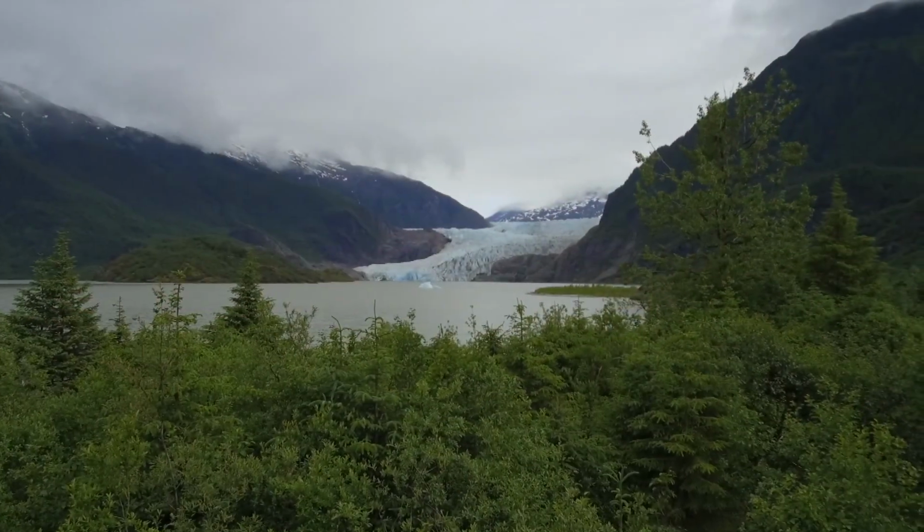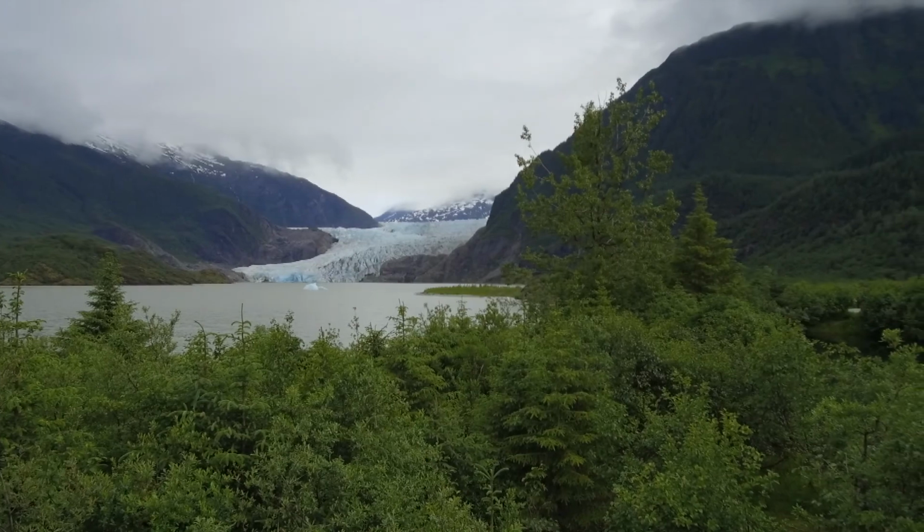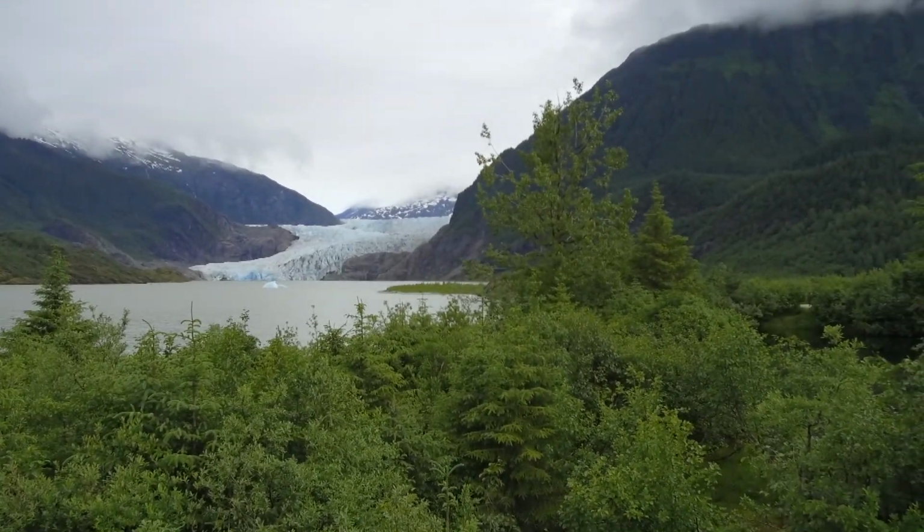So we're going to go out this morning and see the Mendenhall Glacier. That's the big attraction here in Juneau. And then later on we'll go downtown Juneau and explore some of that. So let's go to the Mendenhall and see if we can't get the drone in the air out there. So this is the Mendenhall Glacier, retreating like they all are, calving every year in the front, and used to be a lot bigger.